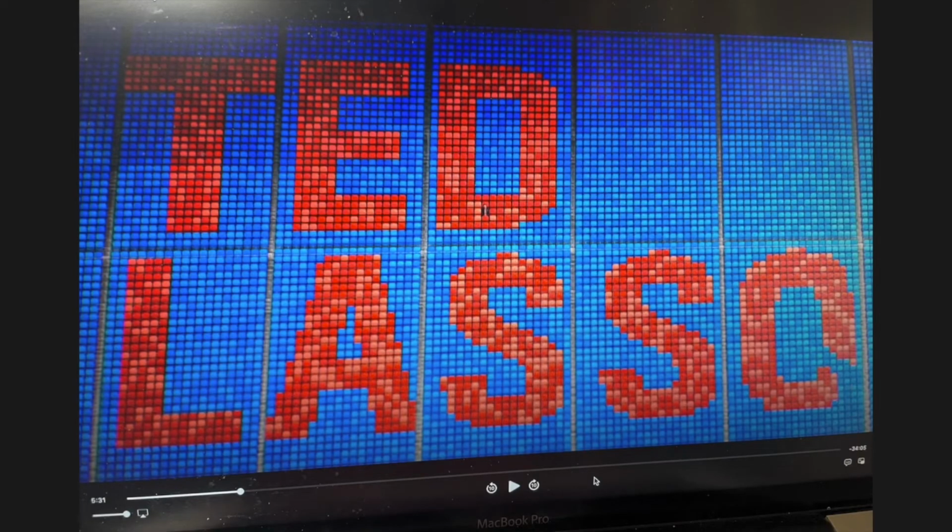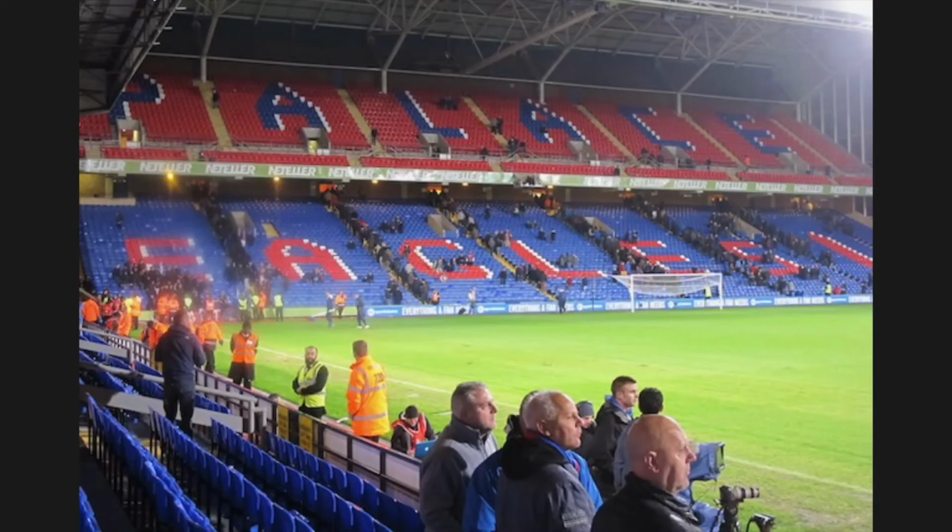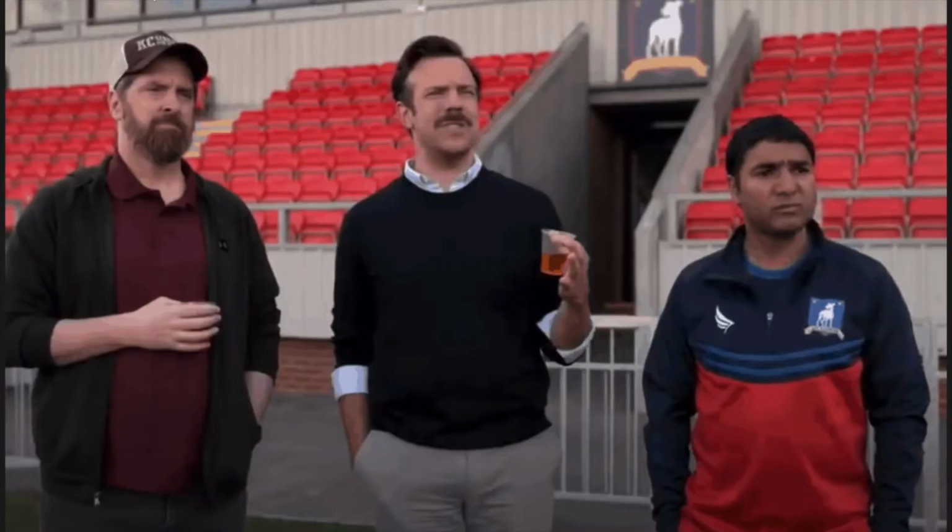Now, in the opening credits, you see this here where Ted goes out and sits in the stadium, and they're red and blue seats, and of course it spells out Ted Lasso. That is definitely computer-generated, but it is equally definitely a take on the seats in the Holmesdale Road, where it says Palace Eagles in red and blue. Very common in England for something to be spelled out on the seats.